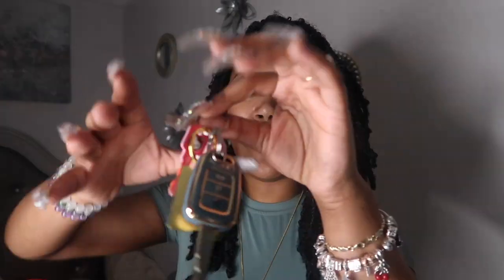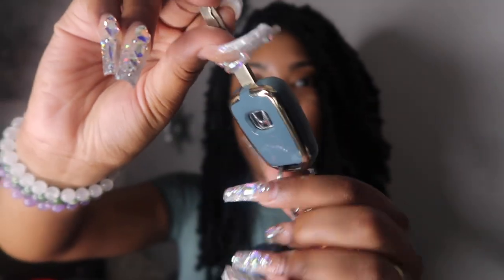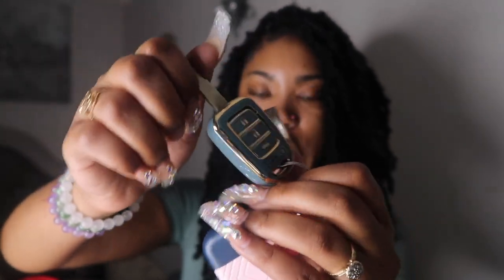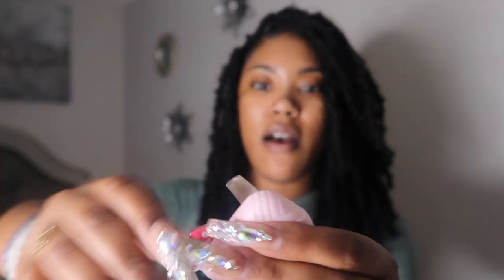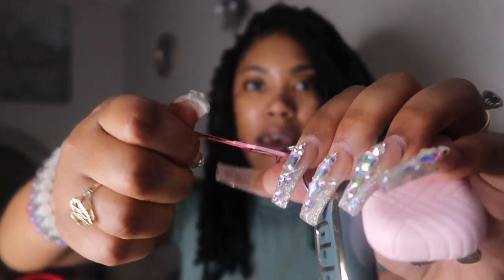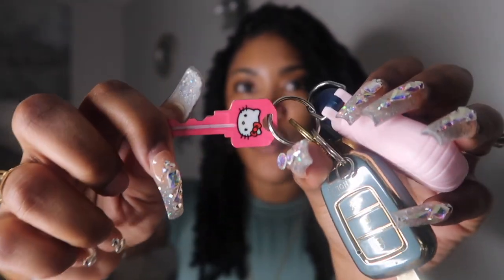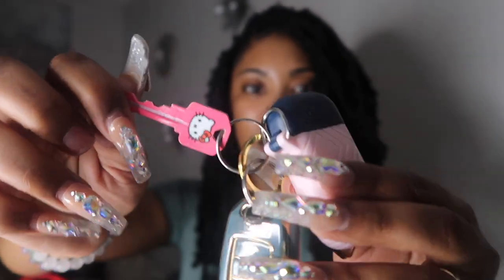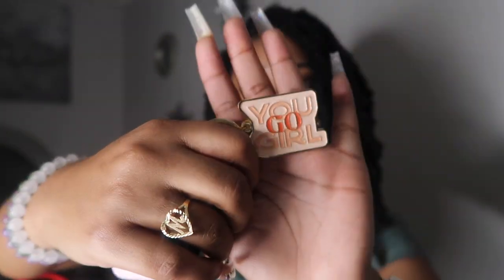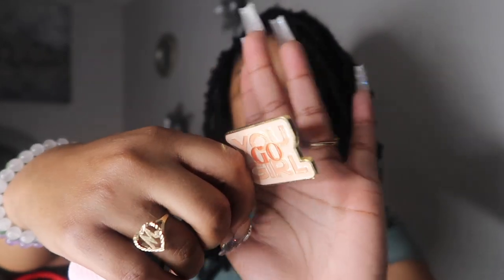But yeah, so first thing I'm gonna pull out, you guys, are my keys. So I got this cute little key fob to match my car from Amazon. It is so cute. And then I also have my key to my house. So this is just my Hello Kitty key. I got this from Walmart at the little key kiosk. And then I have this cute little keychain. It says, "You go girl." So yeah, I got this from Amazon as well.